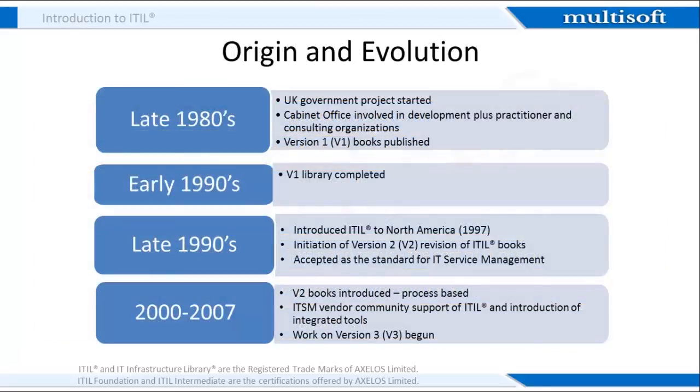ITIL has a history to hold. Responding to the growing dependence on IT, the UK government's Central Computer and Telecommunications Agency, that is CCTA, in the 1980s developed a set of recommendations. It recognized that without standard practices, government agencies and private sector contracts had started independently creating their own IT management practices. After the initial publication between 1989 to 1996, the number of books quickly grew within ITIL V1 to more than 30 volumes.